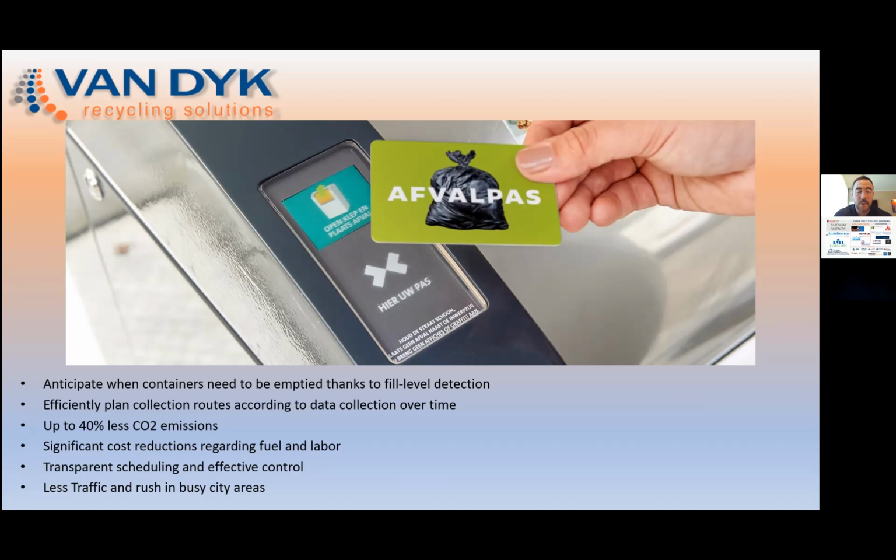With that, you can see a 40% reduction in CO2 emissions because you're not going to be servicing empty containers. You're only servicing them when they're full. You're going to see significant cost reductions because, when I show you how these are serviced, it only takes one person to empty a container. Transparent scheduling, effective control, and obviously less traffic and rush. If the trucks don't need to be out there, they're not going to be out there.